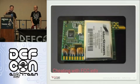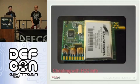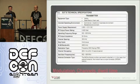Just a random example. This is a Digi radio. It's a serial radio that is in use in a number of places for giving you the ability to take a serial port and send it over wireless, a really dumb, simple radio. If you pull the FCC ID on that, it will tell you all the hop sequences, the channel spacing, and lots of other things about the device. It tells you the modulation, the channels, the dwell time, and the modulation type that they use.